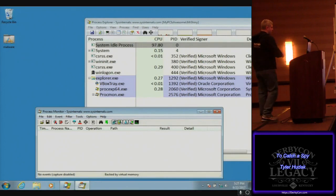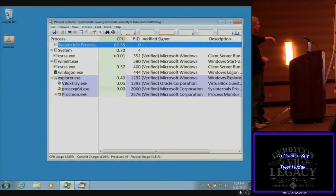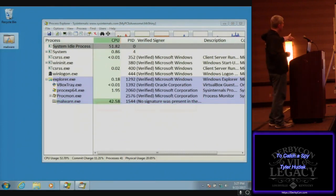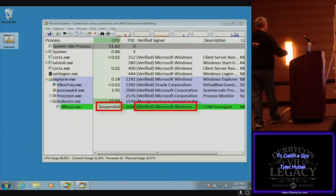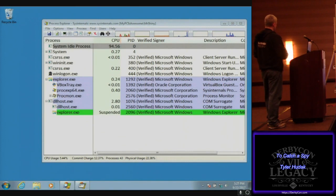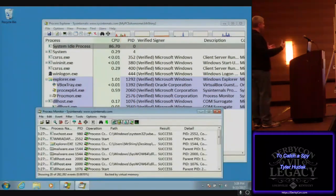So we've got Process Explorer running. I've got my malware on the left-hand side that I'll click on in a second, and I've got Procmon running. Watch the malware process. It loads up DLLhost.exe, and you can see that Process Explorer sees that it's in suspended mode. Notice that I'm also verifying the signature on the file that's being run, and it's verified. The malware launched DLL host again. It launched Explorer underneath it, but all of those were verified.